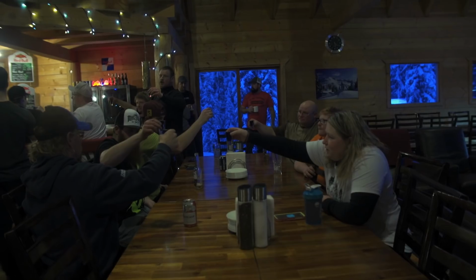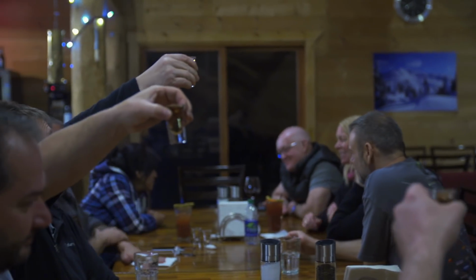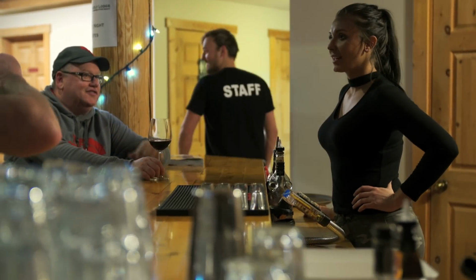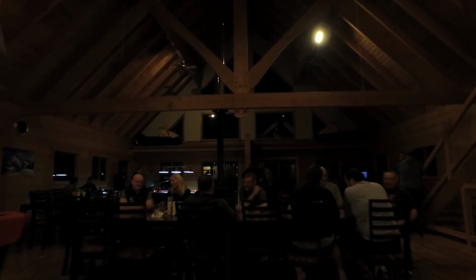The atmosphere here at the lodge is really, we kind of have, like, as a staff, a family atmosphere, and that kind of translates to the groups that we see up here, and it's a lot of just, you know, you came with all your sledding buddies. And we see a lot of families, we're starting to see a lot more families up here, which is awesome to see. Guys starting to bring their wives and their girlfriends up, which is also really cool.